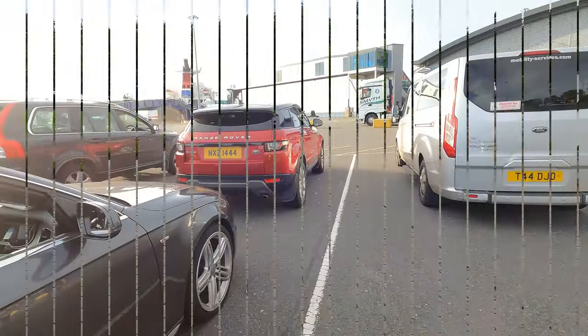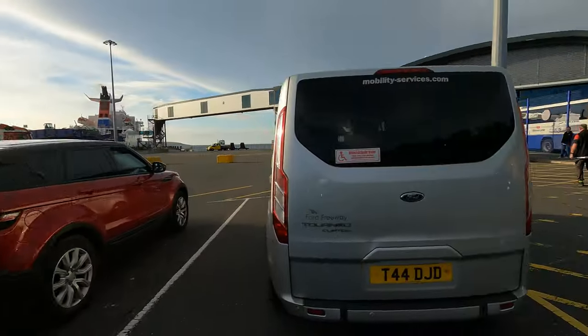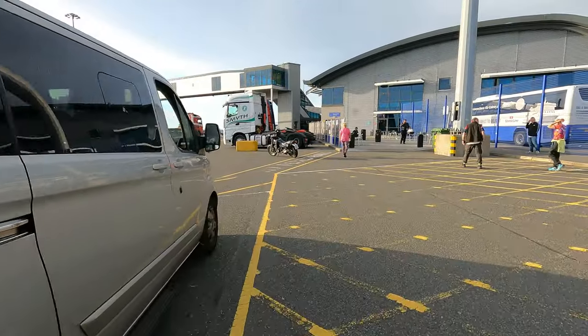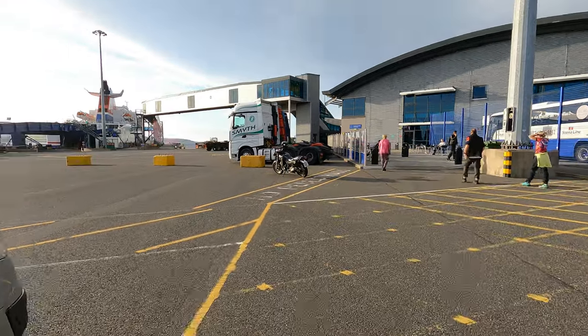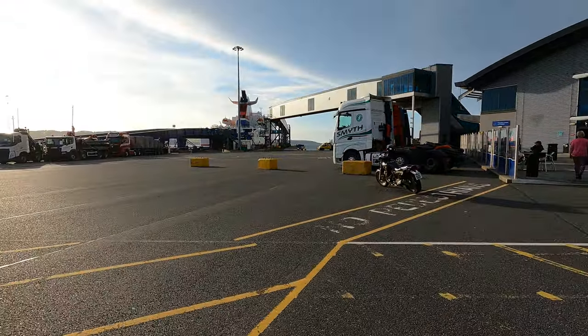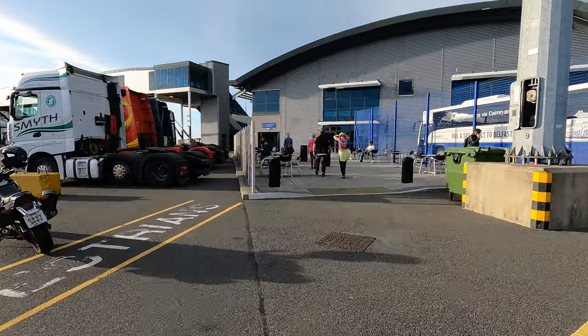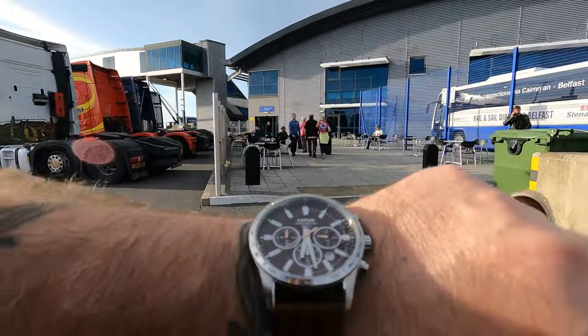Dublin. All right, so we're at the port. We're packed up over there. I'm just gonna use the facilities before we get onto the ferry, which is over there. I think we're supposed to leave at 7:30, and it's 6:30 right now.